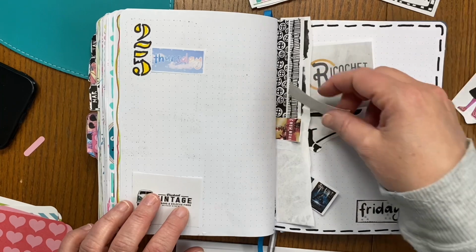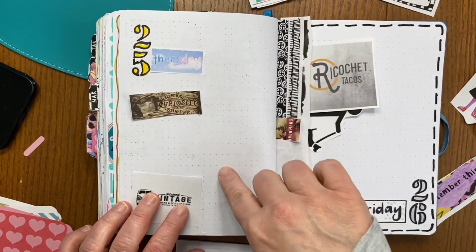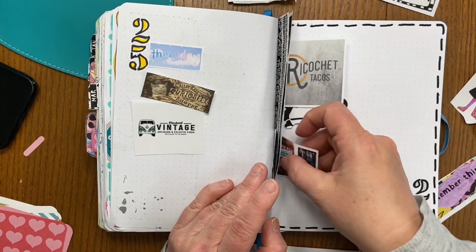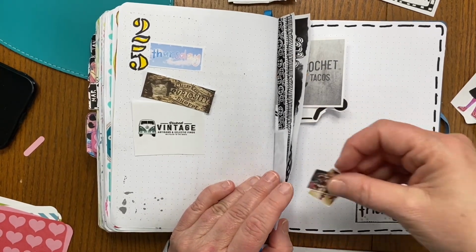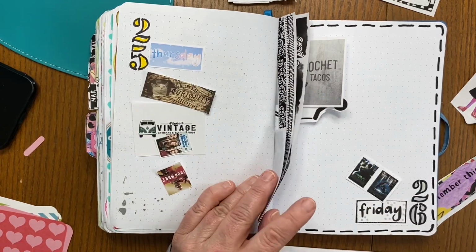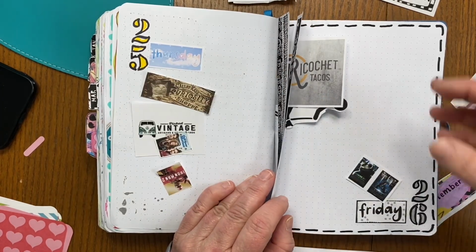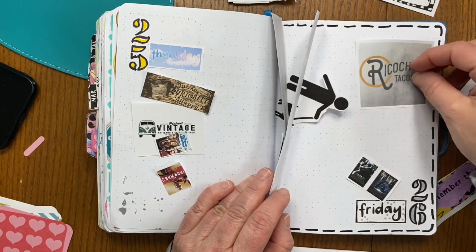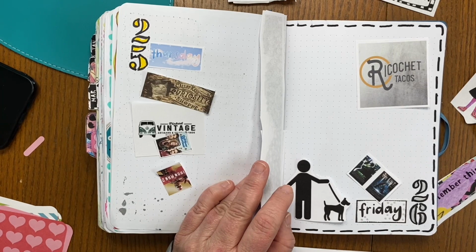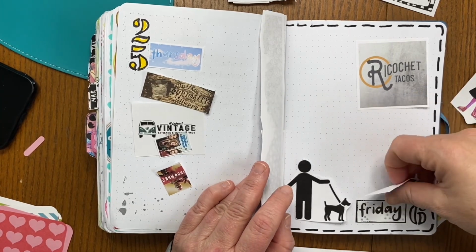All right, so this is the day that we went to this shop and this shop, vintage stores that we went to. We watched Iron Man 2, and I put the Talk to Your Mother show. This day we had tacos, and we all walked the dog, and we watched more movies.